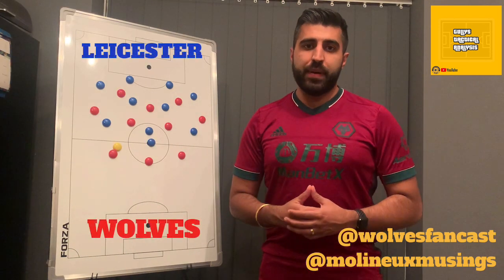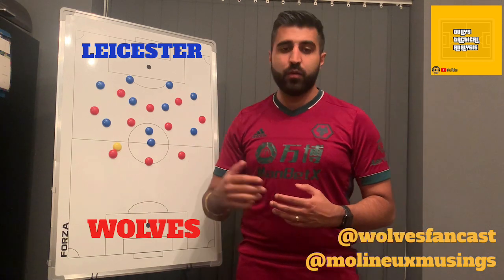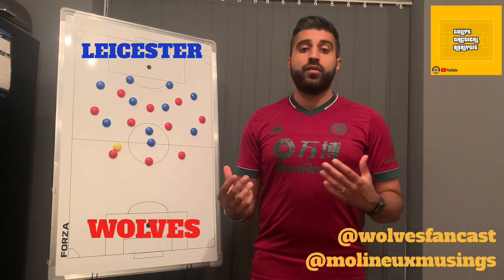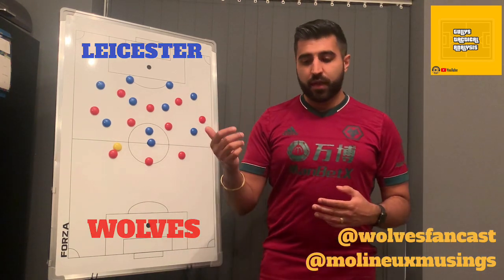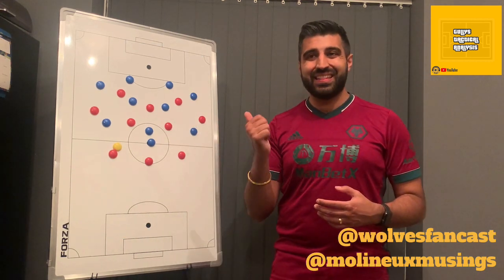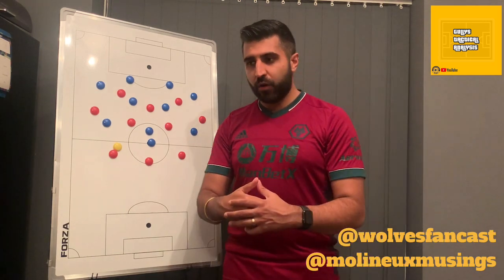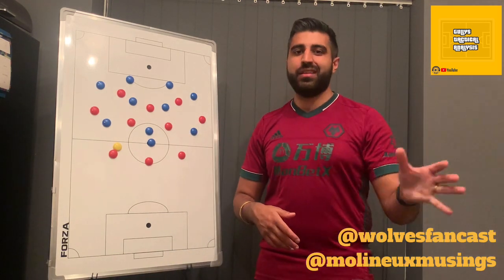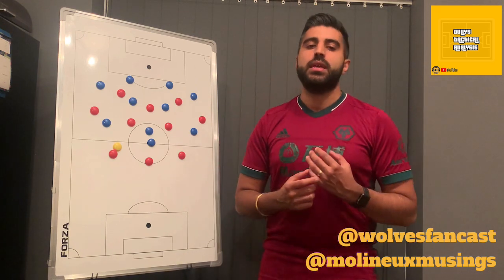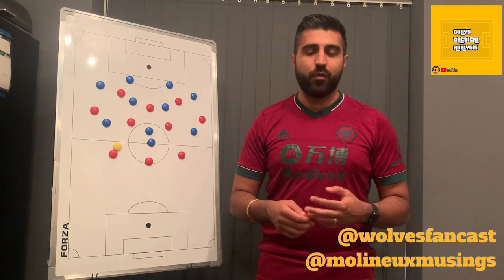So if we start from the back and move our way through the team in terms of the approach and have a look at the way we look to get a result from this game, I think in possession, particularly in the game at the King Power last year, we really struggled to get out. I remember Jamie Vardy really just standing on Connor Cody, him being the key in terms of playing out and making sure we get a passing game going.